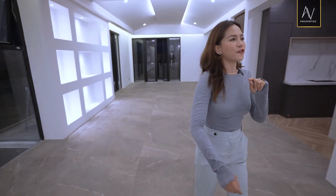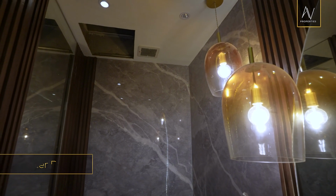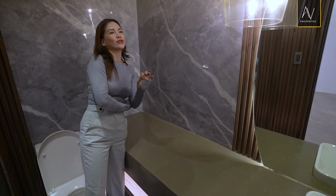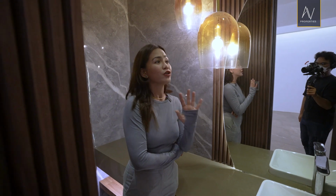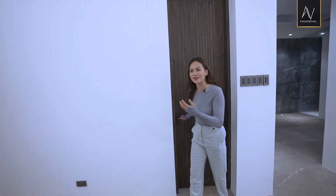So now guys, the first room that we're going to check out is the powder room. Okay, so look how nicely designed the powder room is. It actually feels like a hotel-like looking powder room. So yes, you're gonna enjoy your moment right here, and the lighting is really good as well. Parang mapapatagal ka with all of your selfies.